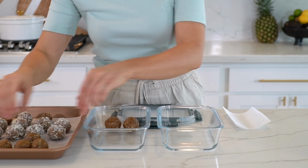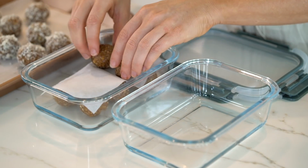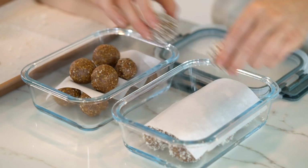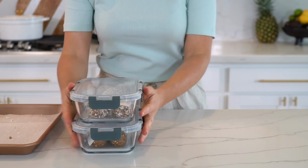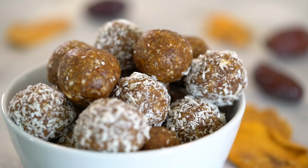And now I'm just gonna refrigerate them for about an hour to firm up. And once they're firm, I like to store them in my glass meal prep containers, and they will stay fresh in the fridge for up to 10 days. But this healthy snack is super easy to whip up, and if you love the taste of mango and pineapple, these are a must try.